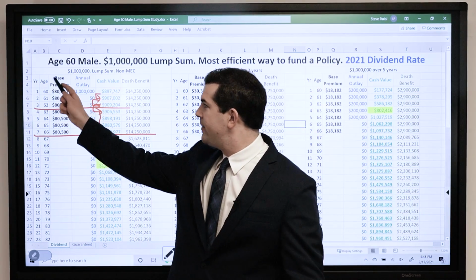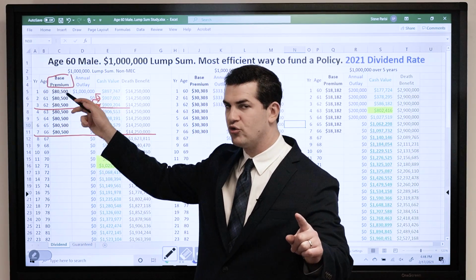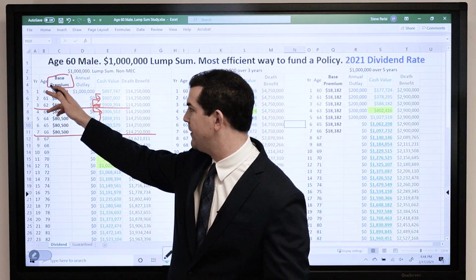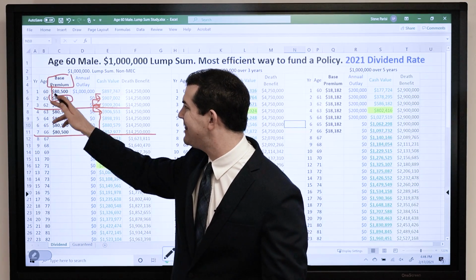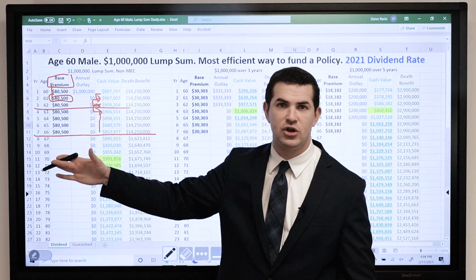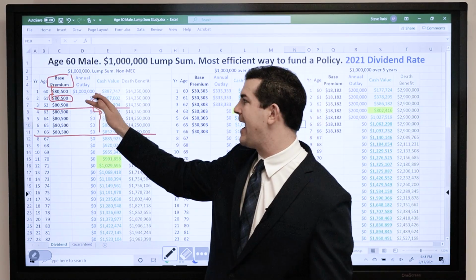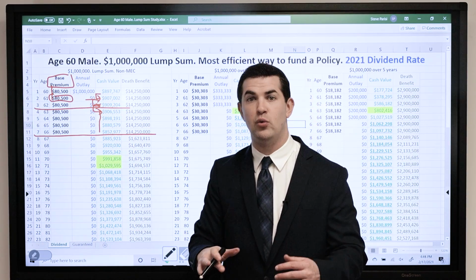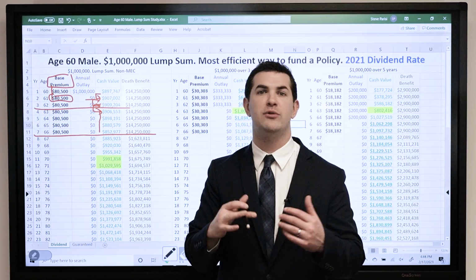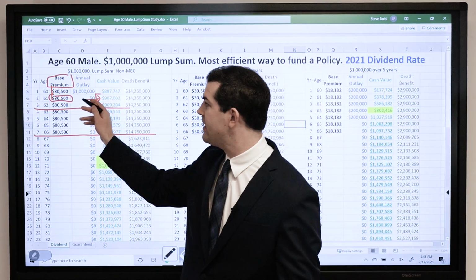The reason why, this guy here, so this base premium and a term insurance rider that we don't have reflected in this example is still due. Year 2, that $80,500 plus the term insurance rider is still due. I'm not paying it at all in this example. So what happens is the policy will pull from the cash value, the dividends and interest, or a loan, whatever we elect to do, to pay that premium.